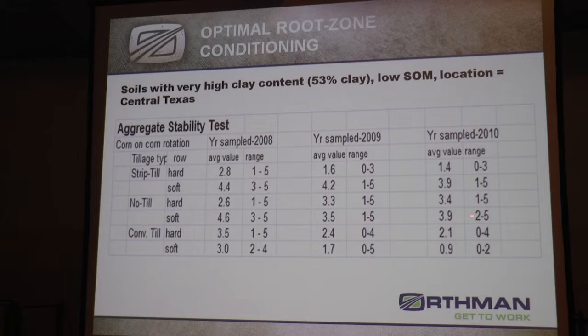They're starting to improve. So it doesn't happen overnight, but to give you an idea that as we do conservation tillage, going towards a direct seeding method, we are improving the soil profile. And we're helping in a very heavy textured soil. Next slide.